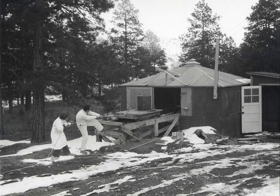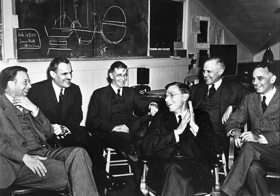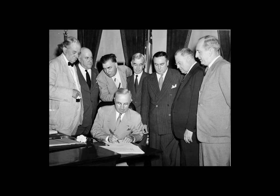The project designed the X-10 graphite reactor at Oak Ridge and the production reactors at the Hanford site in Washington state, in which uranium was irradiated and transmuted into plutonium. The plutonium was then chemically separated from the uranium, using the bismuth phosphate process. The Fat Man plutonium implosion-type weapon was developed in a concerted design and development effort by the Los Alamos Laboratory.